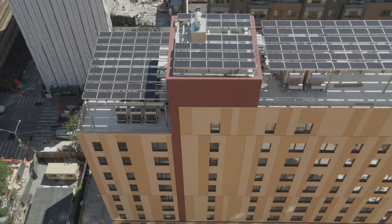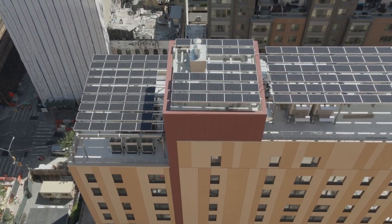We've just walked through some of the key features at Sendero Verde, but we really have only scratched the surface on what makes this a high-performance building. We're glad you could join us on this tour and hope you gained some insights into what it takes to design and build an exemplary, affordable housing project. Thank you.